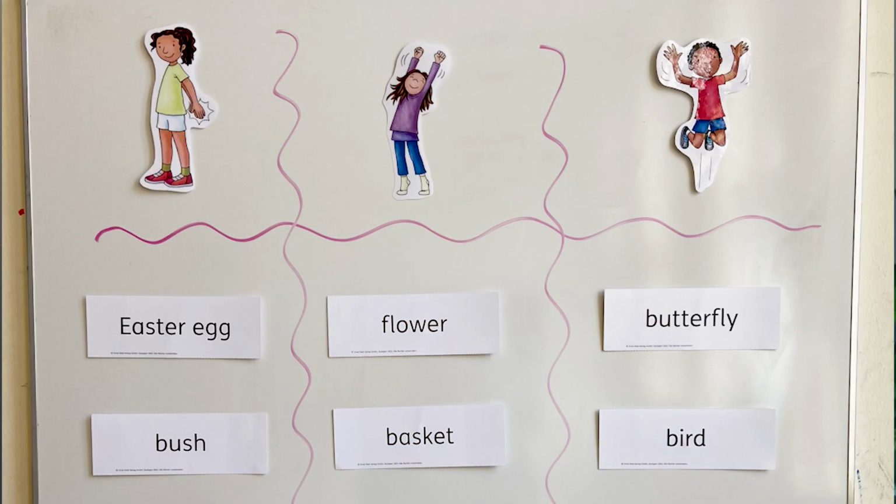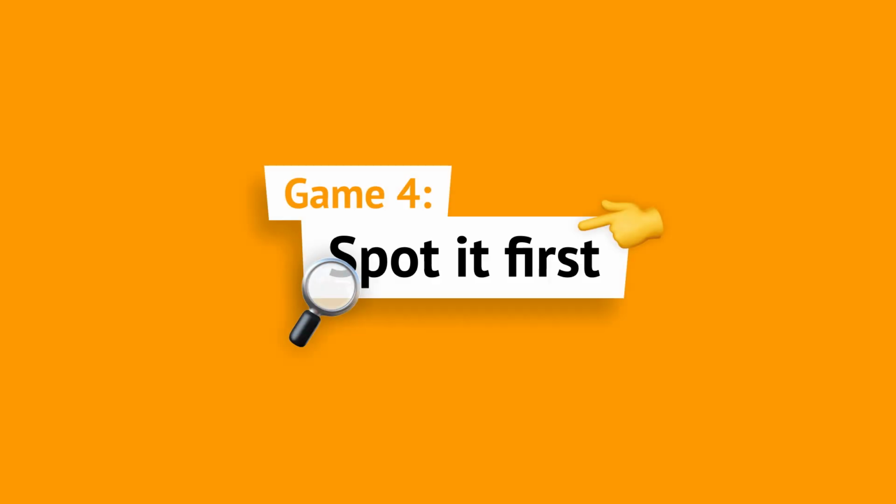Here with clap, stretch and jump, you can see the reading version of it. So for example, when I say Easter egg, the children have to clap. So they have to read the picture and do the action that is in the column of the correct picture. For example, if I say spring, then they have to stretch, and if I say butterfly, then they have to jump. Correct. So it is a little bit of a brain gym, and the children totally love it.